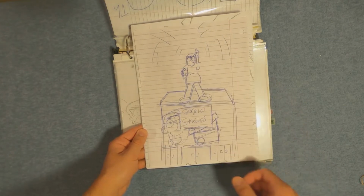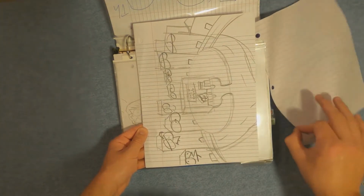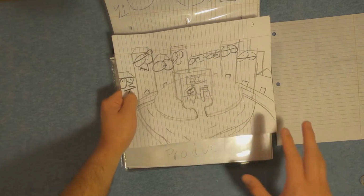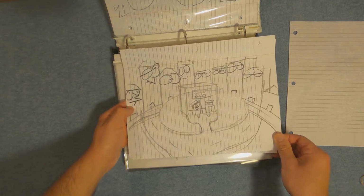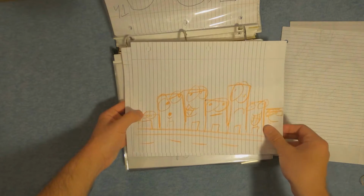Another sketch of me on top of my home studio, just pointing upwards. I wanted to just draw that. I wanted to draw an exterior, like where in Toon City does my home take place? And it was almost in the middle of the animated city. Cartoon buildings.